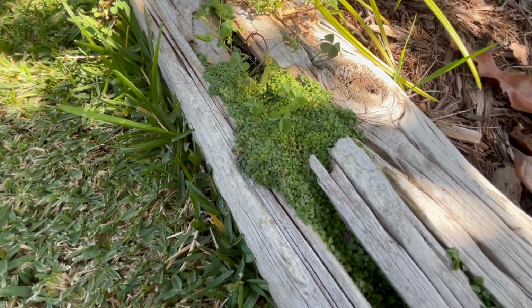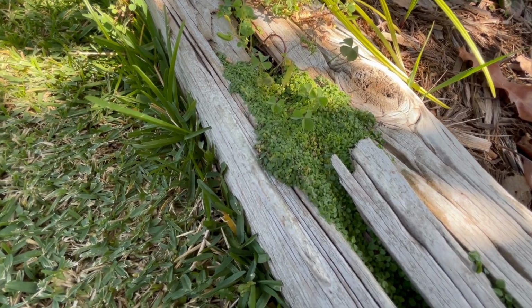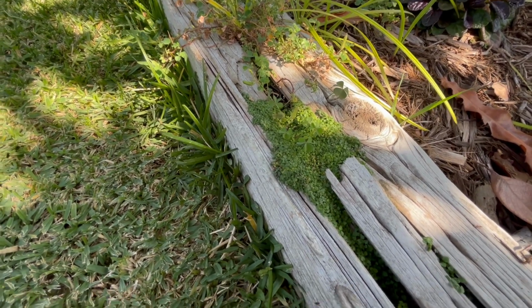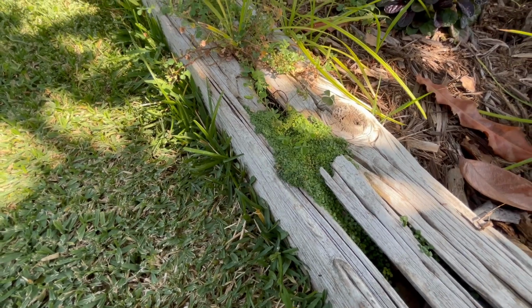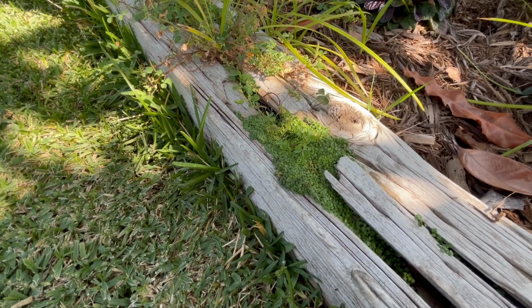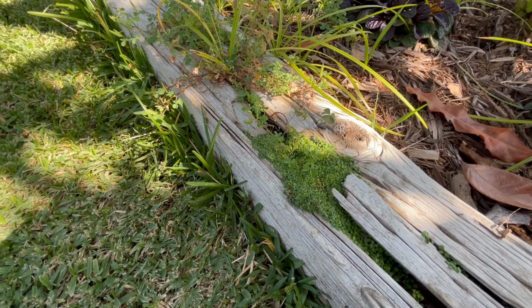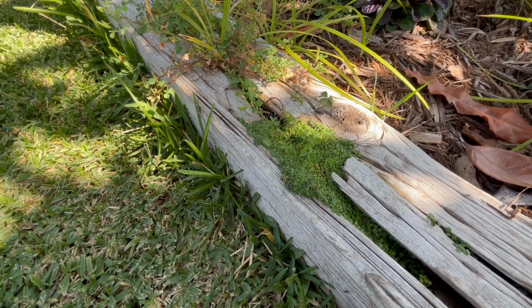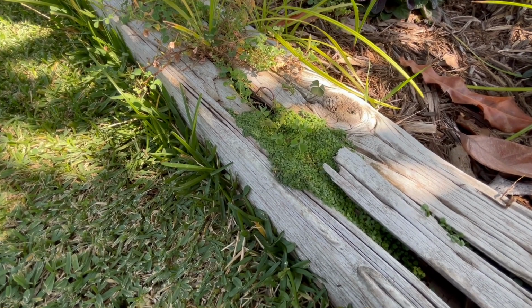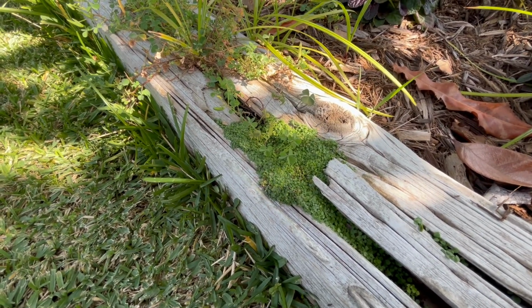This is pennyroyal. No, it's not. It is Corsican mint, and Corsican mint is from the mint family, actually, just as pennyroyal is. It does generally go dormant during the winter time, comes back in the spring, and it has a very nice subtle mint fragrance to it. One of the nurseries that I worked at when I was 18 had this all around the base of a lot of the tables, so I added it to my garden just to kind of remember that time period, because that was just one of the smells that you remember from working in the nursery.